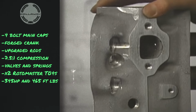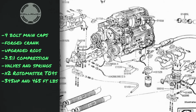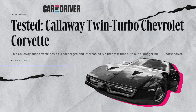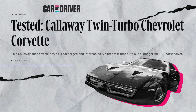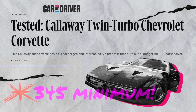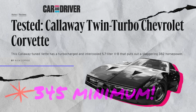Once the block and head work was completed, dual water-cooled Rotomaster TO4 turbos were mounted with twin intercoolers. These would line up directly with the dual air intake scoops on the iconic Callaway hood, feeding fresh, cold air. Finally, the team would install a larger radiator, modified exhaust, and fuel system to feed the thirsty boosted V8, making 345 horsepower and 465 foot-pounds of torque, over 100 horsepower in torque over stock. The 0-60 was now under 5 seconds, while the top speed was over 170.